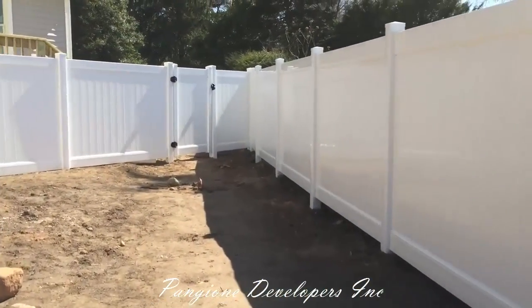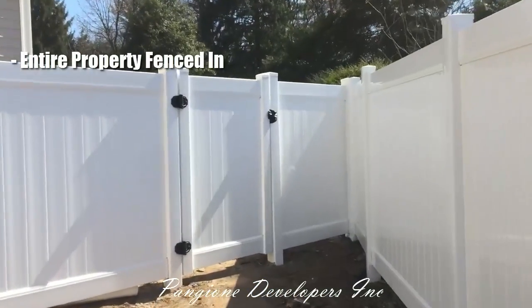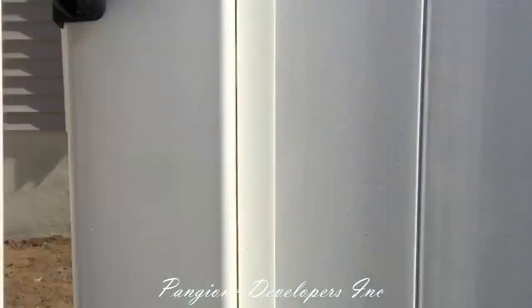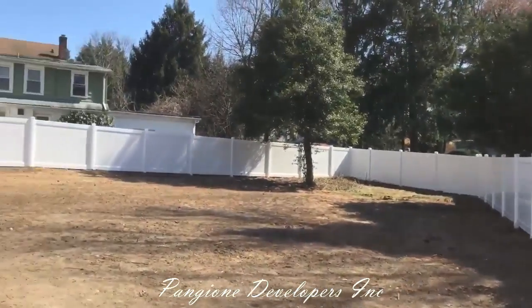On this particular property, we installed a 6-foot barricade fence all the way around the property. Let's go open this up. I'll show you the size of the property as we get through here. Look at this backyard here and the size of this area.